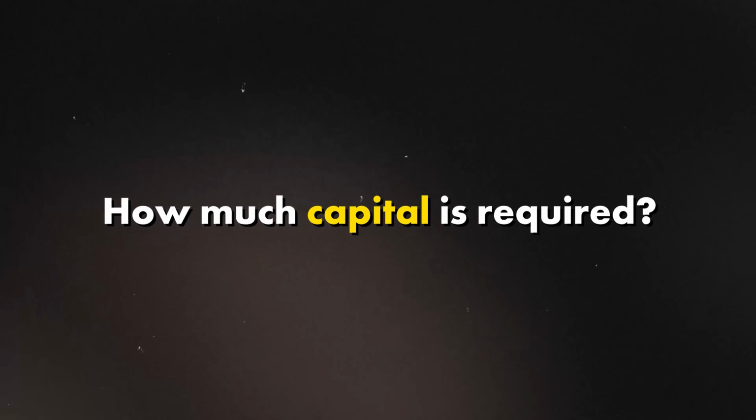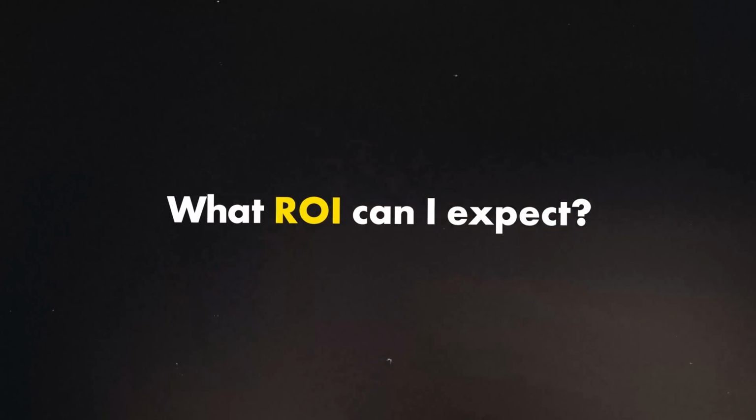And number two, it's so that you can recycle your money out and take that money to go on to purchase more properties and grow your portfolio quicker. Now, the two main questions that I get asked is how much capital is required to do one of these deals? And what kind of return on investment can I expect once I've done the deal, refinance my money back out, and I move on to the next one? So in this video, I'm going to walk you through the exact numbers on a BRR purchase, and I'm going to do it on a whiteboard.